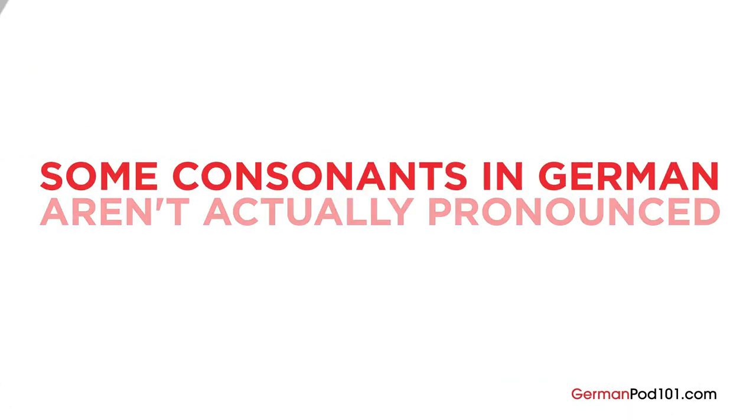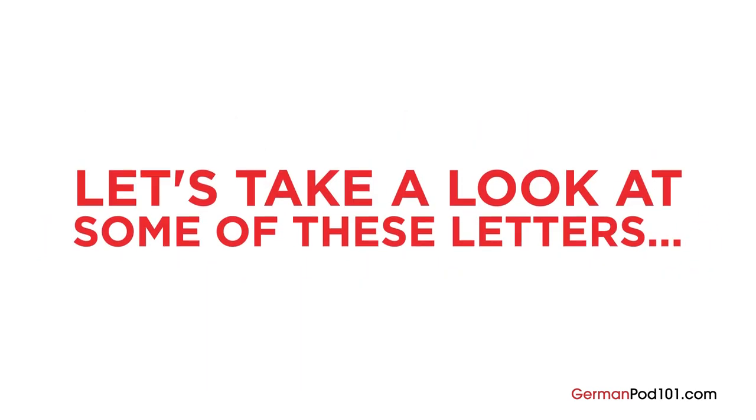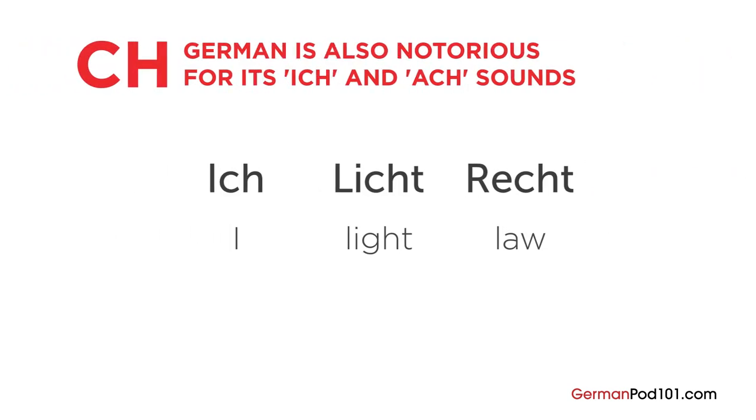Some consonants in German aren't actually pronounced as they look to an English speaker. Let's take a look at some of these letters. The German V isn't pronounced like an English V, but as an F sound. So both V and F in German are pronounced as an F sound. Vogel, Fett. The German W, on the other hand, is pronounced like a V sound. Wasser, Wagen. German is also notorious for its ich and ach sounds.